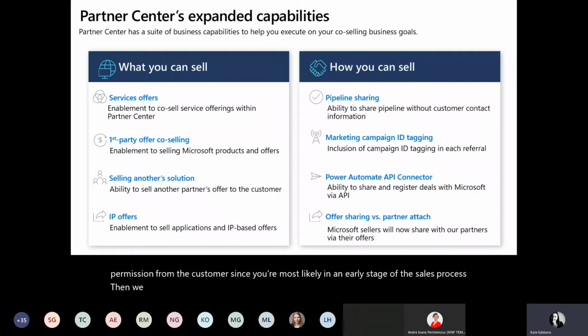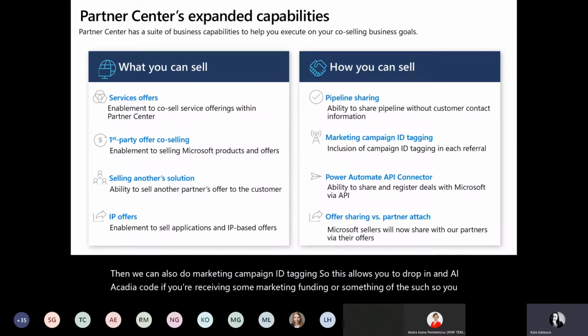Then we can also do marketing campaign ID tagging. This allows you to drop in an Allocadia code if you're receiving some marketing funding or something of the such, so you can track your return on investment.